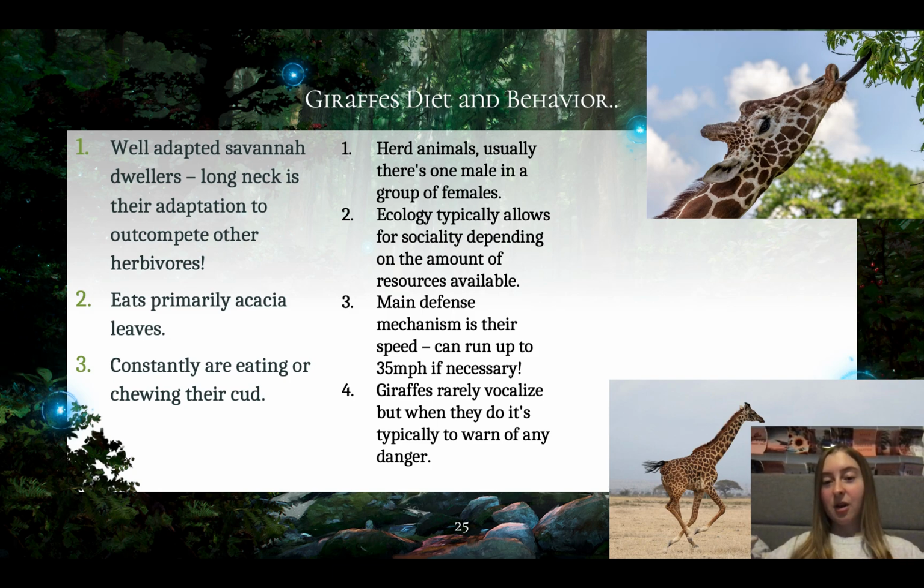As far as behavior goes, in the wild, giraffes are herd animals, and according to Rebecca, a herd of giraffes usually contains one male and a group of many females. And the advantage of this is mainly just safety in numbers and watching out for predators. Giraffes are usually too big for predators to take down on their own, but calves especially and older giraffes that are sick or injured are at the highest risk, so most herds contain females with young.